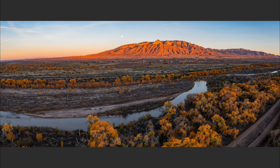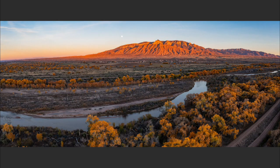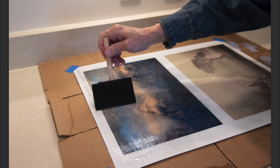And then the perspective and fixing perspectives and proportions using the free transform and the warp tool. And then, of course, composites, some of the more challenging composite exercises that I have to do. And then finally, my approach to doing canvases and how I frame them. Those are just a few examples that we'll be talking about.